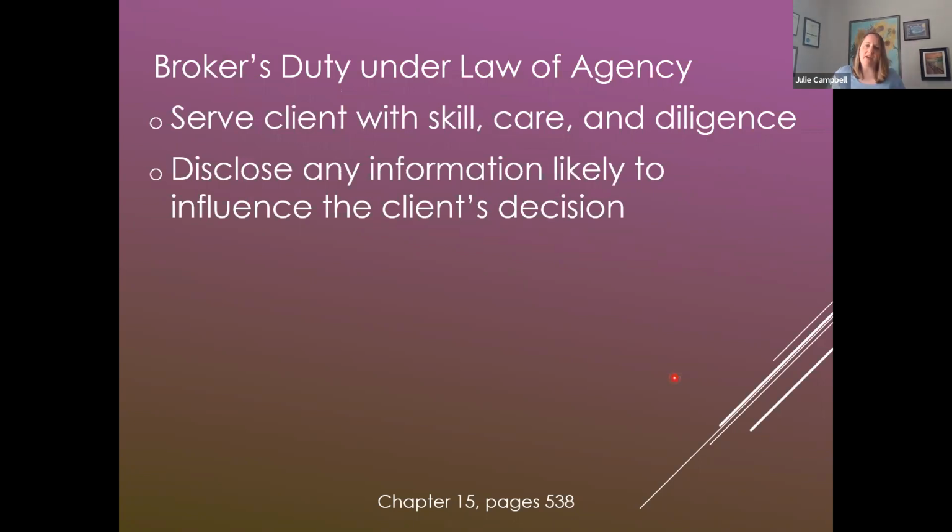Our duty under the law of agency goes back to our reasonable skill, care, and diligence. Although we may not know now how to competently perform them, the commission expects us to get training, to get the knowledge to know how to competently perform. And again, if there's any information that could influence the client's decision, disclose what we know.